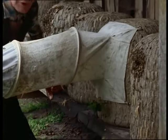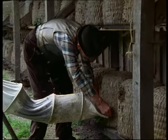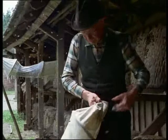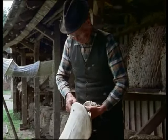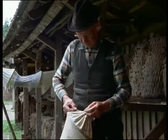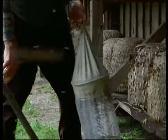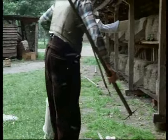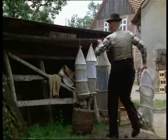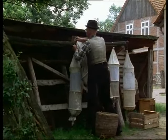If, after 6 to 10 minutes, no further bees emerge from the skep, the catching bag can be unfastened and hung up in the shade. Under the shade of the shed roof, the bees gradually calm down.